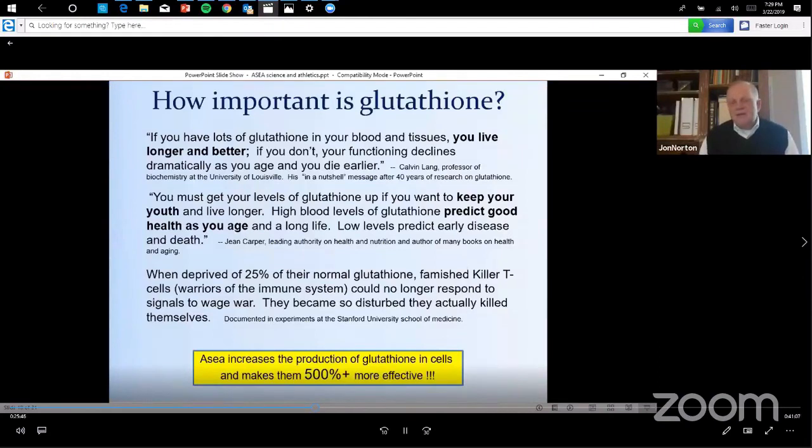Anyway, long story short, Asea increased the production of glutathione in cells and makes them 500% more effective. Same with superoxide dismutase and catalase. Amazing, amazing discovery. This is the answer that the body would give you. It is not the answer that man or a scientist would give you with all kinds of synthetic drugs and things like that. The body would say, make glutathione and clean up your cells, and that's exactly what Asea does.